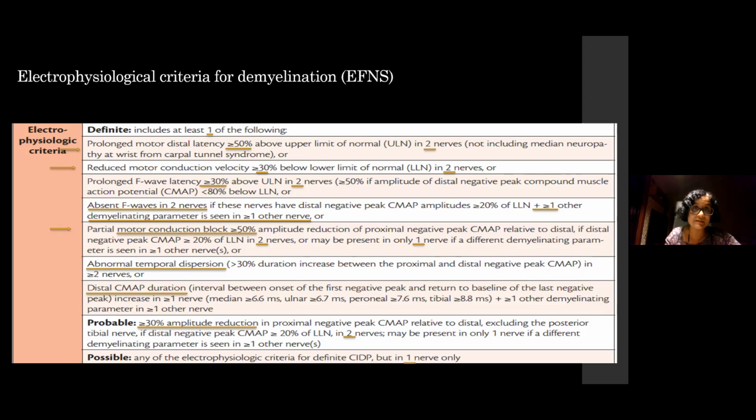The other time when you can have a mixed axonal and demyelinating picture is in early GBS. So early GBS in the first 2 weeks, you never get a clear primary demyelinating neuropathy. You'll be very lucky to do so, even if it's an AIDP. So you'll always get a mixed picture.